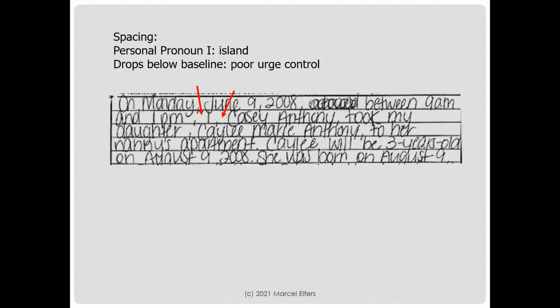In the same sample, we see that the personal pronoun I is on an island. And an island is when a word, or in this case, the personal pronoun I, has wider spacing around it. And therefore, personal pronoun I represents yourself. And that suggests that Casey Anthony protects herself, keeps others at a distance. These two letters drop below the baseline. And that means poor urge control, subconscious subverted actions.